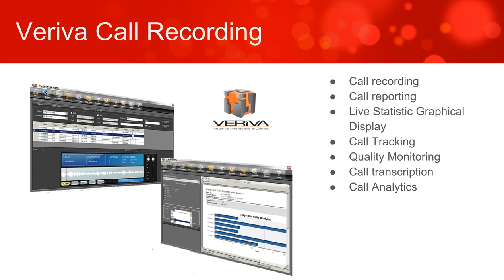So I'm going to talk a little bit about Veriva. They are our partners, the value partners of Vodia Networks. They provide a complete suite of call recording tools, very intuitive. They have call transcription, call analytics, call reporting, call recording, and call tracking, very intuitive for call centers who want to keep track of their business and the performance of their agents. If you'd like a demo, please contact us at sales@vodia.com, and we can provide you a demo account so you can take your recordings to the next level and also show your customer how intuitive this solution can be for them.